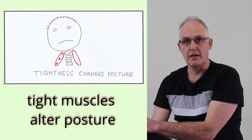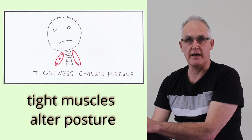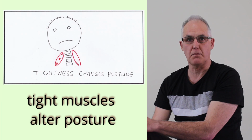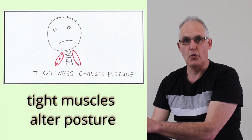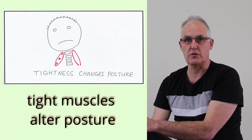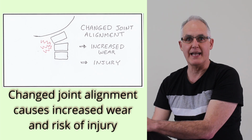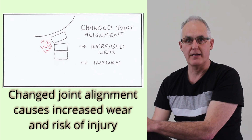Now, what happens if you have tight muscles with trigger points in one side, but not on the other, or in the front and not the back? As you can see by this diagram, muscles with trigger points cause postural changes. When that happens, you're not in balance anymore, which puts a lot of extra stress on things. But most importantly, it alters the alignment of joints, which increases the wear and increases the risk of injury.